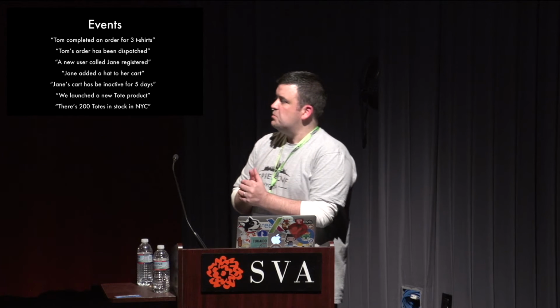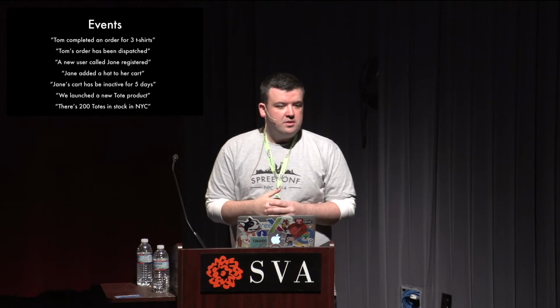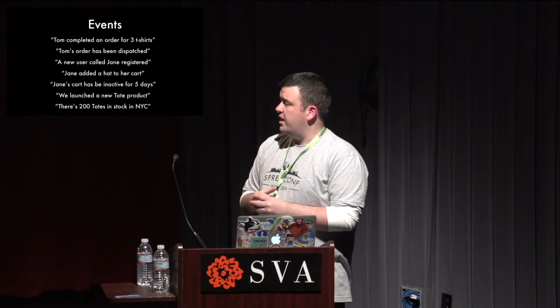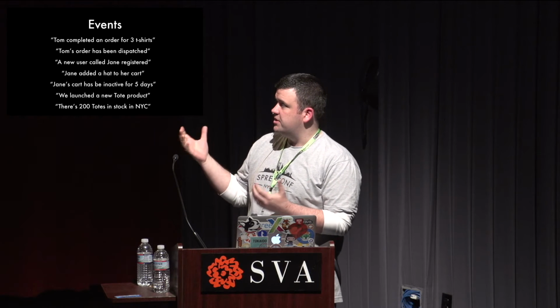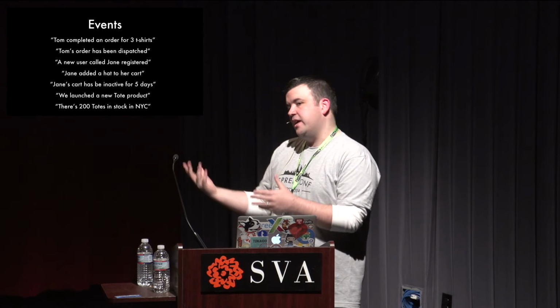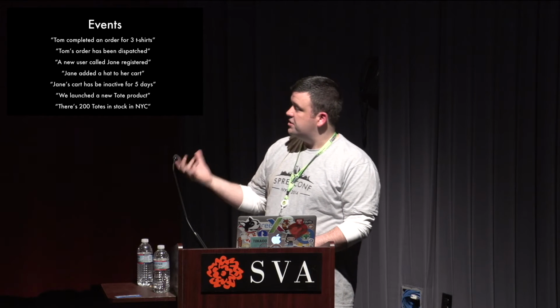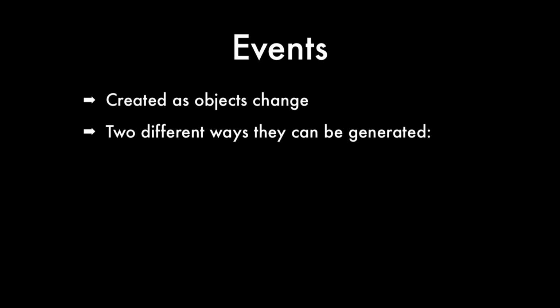So the hub is all about capturing these events, capturing that data, and then doing interesting things with it, right? But behind the covers, an event is really just a change in data, right? Somebody adding something to a cart is just a new line item popping up on a cart. So it's all about changes to data and understanding what those changes mean and correlating those changes into events. So events are created as objects changed.